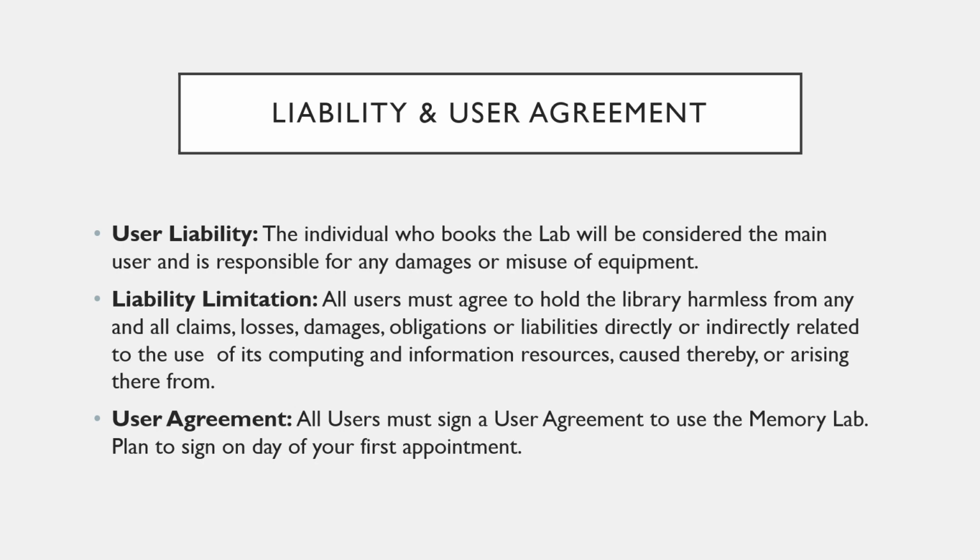To use the Memory Lab, you must sign a user agreement, which discusses liability and informed consent. This liability covers damages to the library's equipment, but also to your items. Running your items through the equipment can result in damage to your item that may be irreversible. If you properly inspect your items for signs of damage, as we discuss later, the chance of damage is low, but it is possible and should be noted.